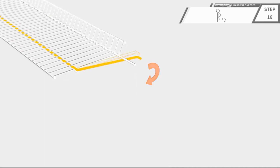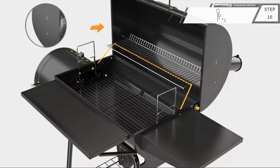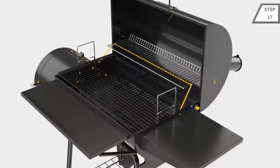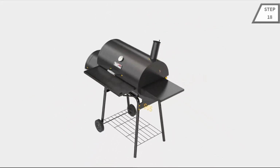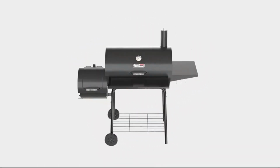Adjustability is the name of the game here, with an adjustable height steel fire grate and a clean out door for easy ash removal. Plus, the built-in damper is a nice touch for controlling the heat, making it a great gift for any BBQ enthusiast. Cheers to a year of flavorful grilling.